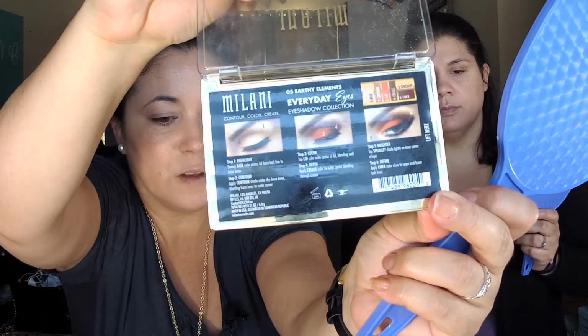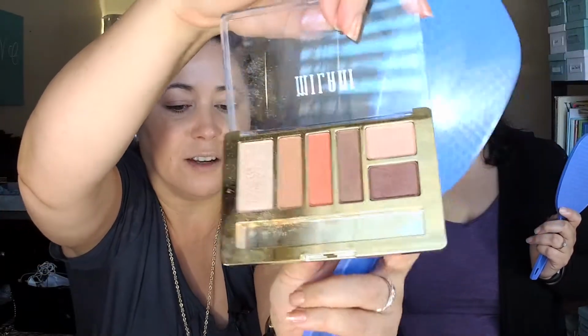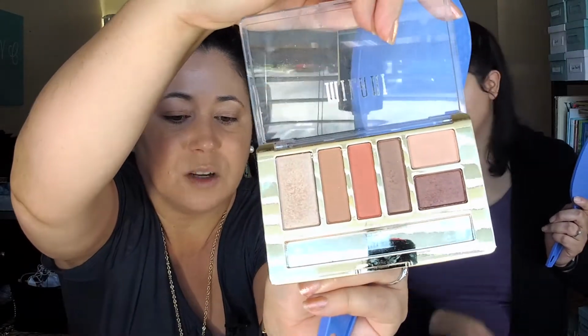So you've been using this as a guide, right? Mm-hmm. Okay. And these are the eyeshadows that we're going to be working with. They're a little bit shimmery. There's some shimmery, some matte.